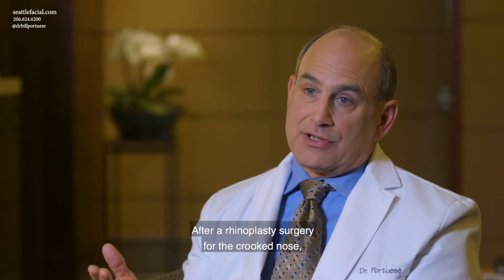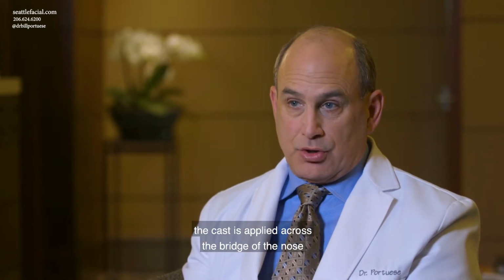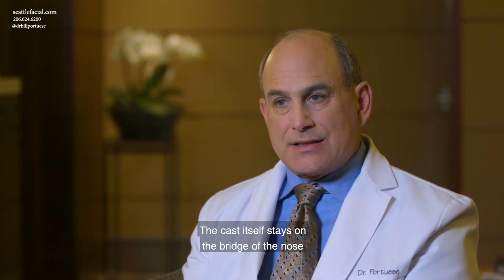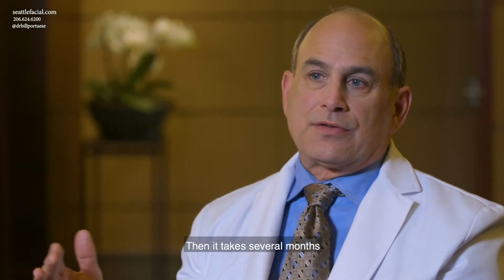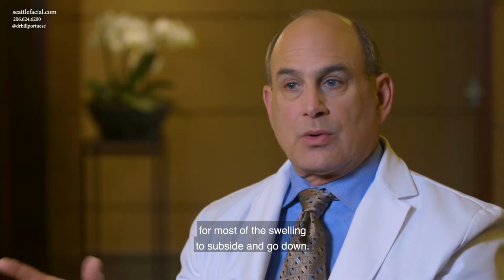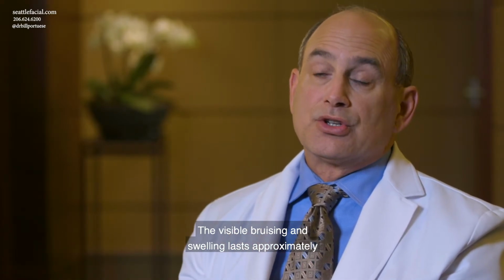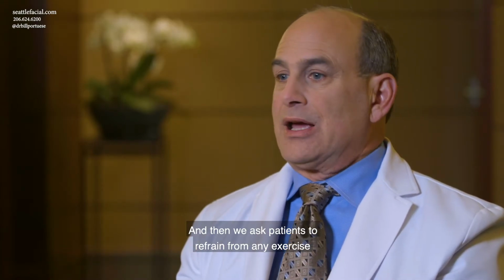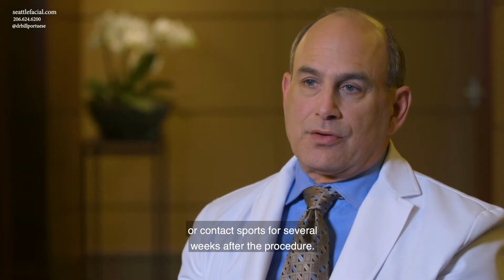After a rhinoplasty surgery for the crooked nose, the cast is applied across the bridge of the nose while they're still awaking from the anesthetic. The cast itself stays on the bridge of the nose for about a week. Then it takes several months for most of the swelling to subside. It can take 2 to 3, 4 months for most of the swelling to go down. The visible bruising and swelling lasts approximately 2 weeks after the surgery, and then we ask patients to refrain from any exercise or contact sports for several weeks after the procedure.